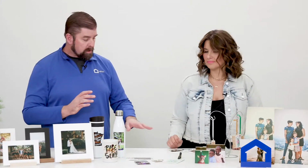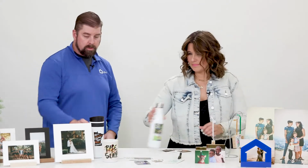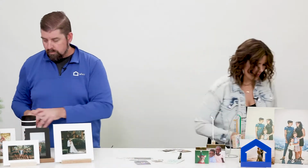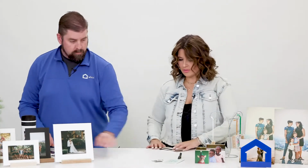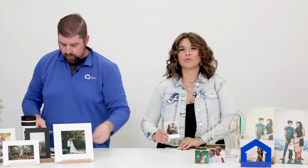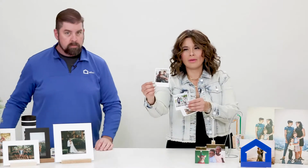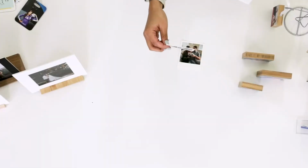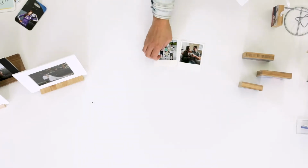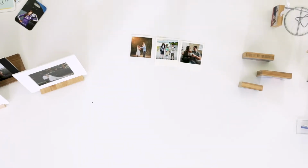Yep, totally. So let's move on and talk about these little guys, because I think those are super fun. What Matt just pointed to were mini snapshots. Basically you can order the photo prints or fine art prints to come as what we call the mini snapshot. We've had lots of fun use cases for these over time. We've done a couple of videos on these. I know one of your favorites is with the string. Yeah, I love the string.